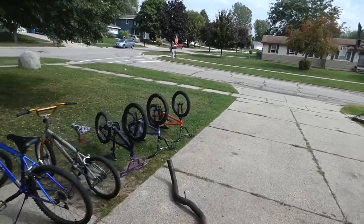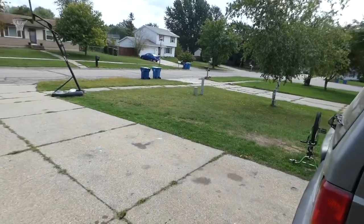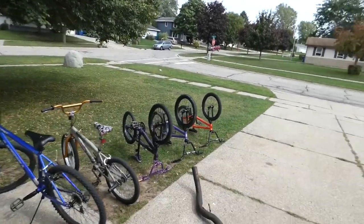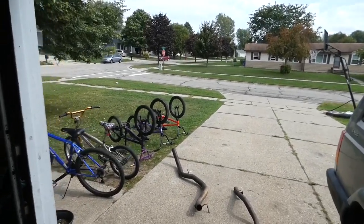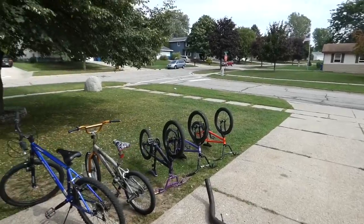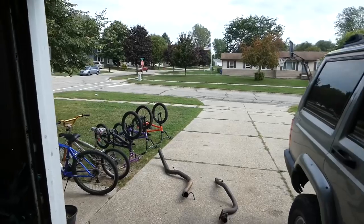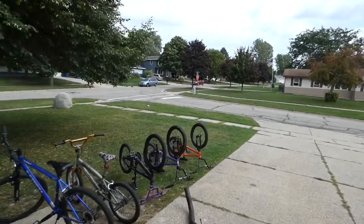You may notice the Sierra's not here. She just sold again to the first guy that came. You guys are going to start telling me I post this stuff too cheap, but I posted it for $3,600. It was a young kid. He came. He really wanted it. He was looking at it. He was trying to be hardcore and act like he didn't like it, but I could tell.